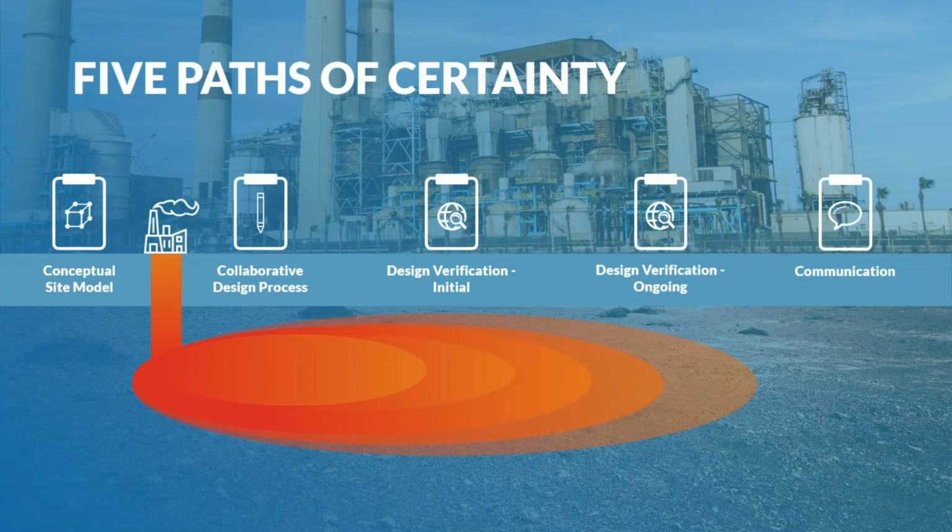These are the 5 cornerstones that I've chosen to highlight today. The conceptual site model typically comes before design. Collaborative design approach is the design process. Design verification is the initial test of the design. The design verification ongoing is the test and the dynamics during the design implementation. And the communication is throughout the process.